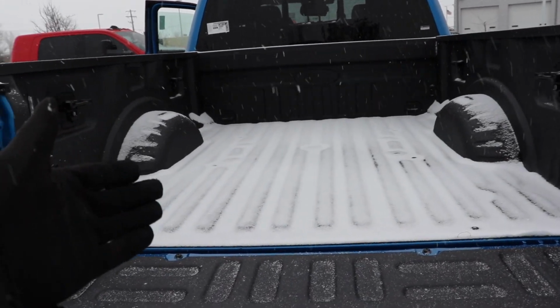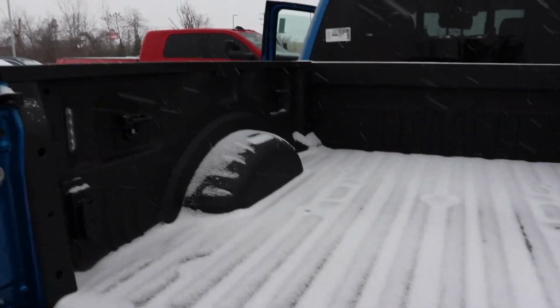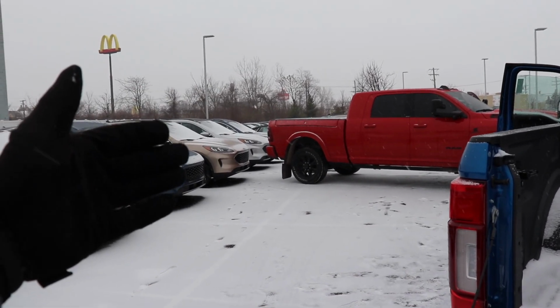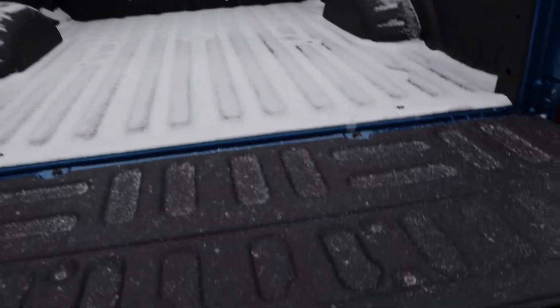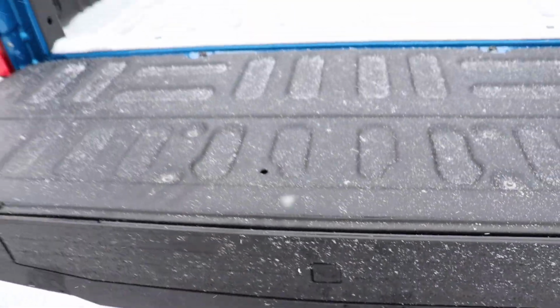This one does have more cargo space because it doesn't have a cargo management system like my truck. But my truck also does have the capability of fitting a standard size quad in the back, as well as, like I previously said, the plywood, drywall, and plexiglass. So another difference, this does have a bed step, mine does not.